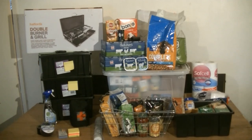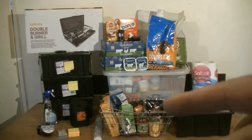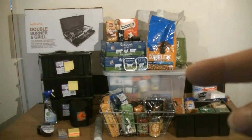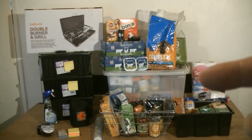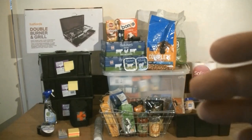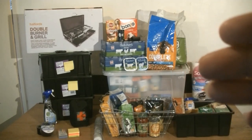But yeah, we've been through the winter box, checked the dates, and as you can see, these two little containers right here, the basket and the box right here, have stuff now that I'm going to put into my kitchen cupboards, my pantry. The winter box is ready for 2020. Other stuff is ready for 2020. There is stuff here as well, good until 2021.